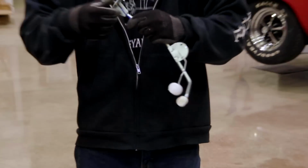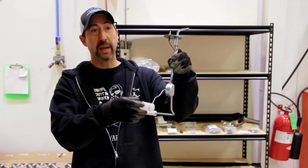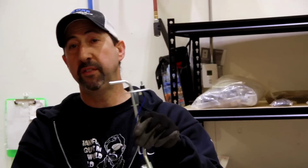Well, this is the part we're missing on the fuel tank. Fuel sending unit, pickup unit. This deal right here, this float, operates your fuel gauge, and this is where the fuel draws from. So this is what we're missing. This is why we're not getting any fuel up to our fuel pump.